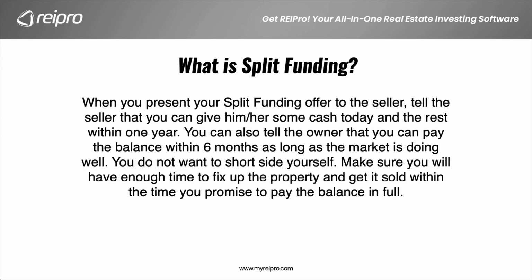When you present your split funding offer to the seller, tell the seller that you could give him or her some cash today and the rest within 1 year. You can also tell the owner you could pay the balance within 6 months as long as the market is doing well. You do not want to short side yourself. Just make sure you have enough time to fix up the property and get it sold within the time you promised to pay the balance in full.